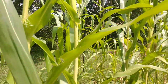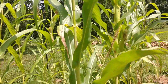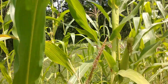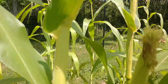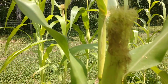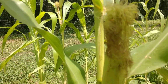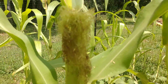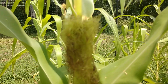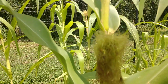So as you move through, exploring your garden, get in there really close. Take time to change your perspective and see things from a different angle. As for the corn here, this ear is starting to, the silks are starting to brown, the corn is developing, everything's in a little bit different stage of life, a little different stage of production, if you will.